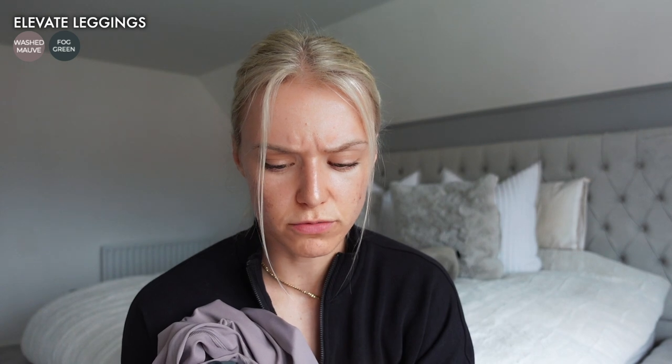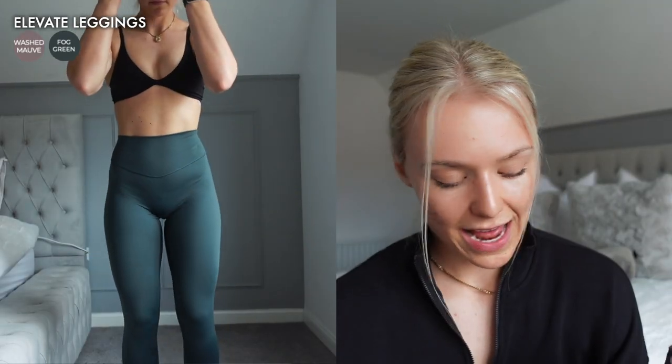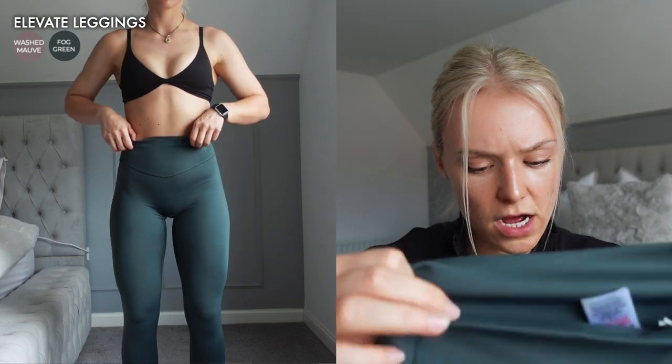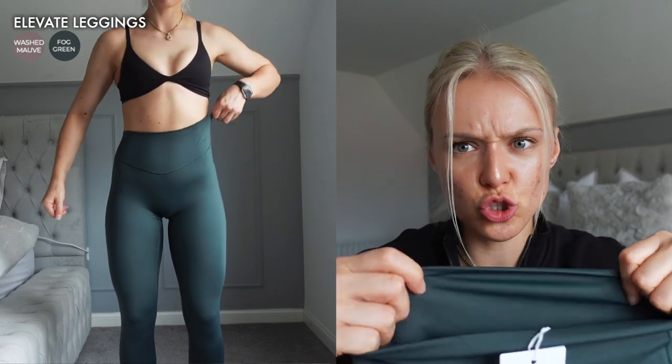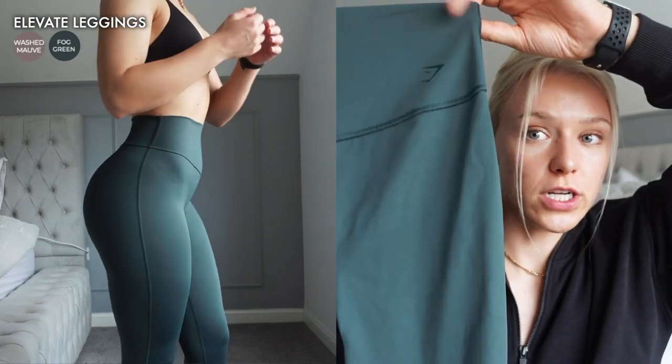Hold up, I've just found some more items. I have a couple more leggings from the Elevate collection. They do say on this international exclusive, so just bear that in mind, it may not be on your website, I cannot 100% guarantee. These are the Elevate leggings, so I haven't yet tried them on. Again, this is like Lululemon vibes. They're so soft, like so soft. I'm pleasantly surprised. There is no front seam, which is good. I'm very happy about that.